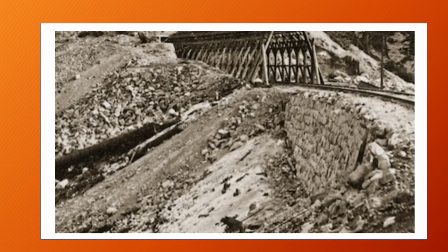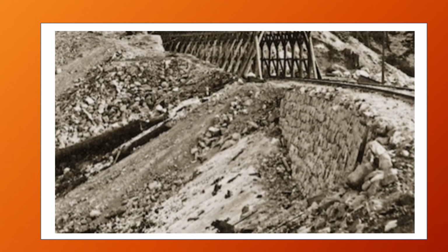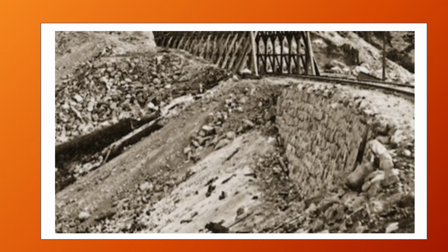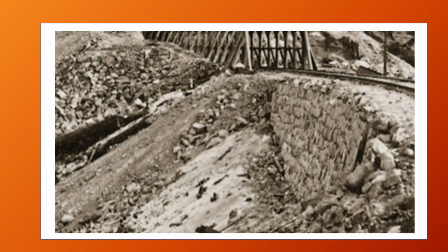It is interlocked like a jigsaw puzzle, and every so often there's a very long stone that goes all the way back in that helps anchor it in the fill that is behind it. It is slanted back at 70 degrees, and that's important for its stability. The wall has been here since 1866 or 67.